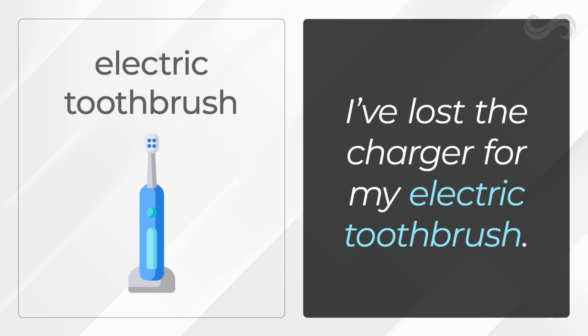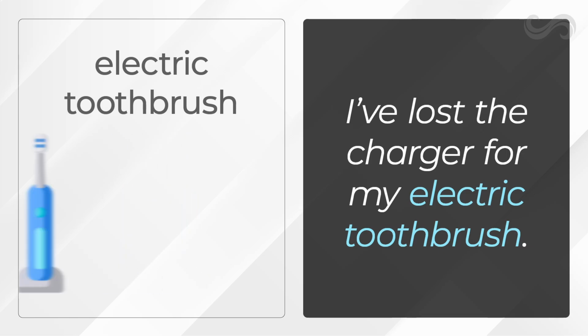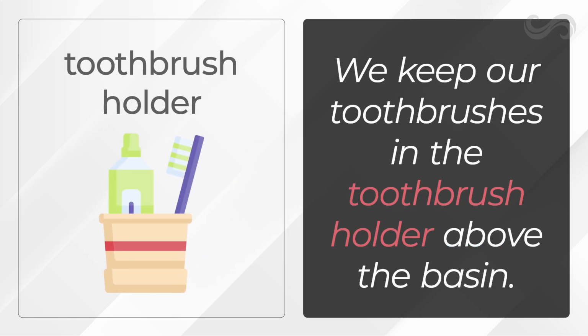Electric toothbrush. I've lost the charger for my electric toothbrush. Toothbrush holder. We keep our toothbrushes in the toothbrush holder above the basin.